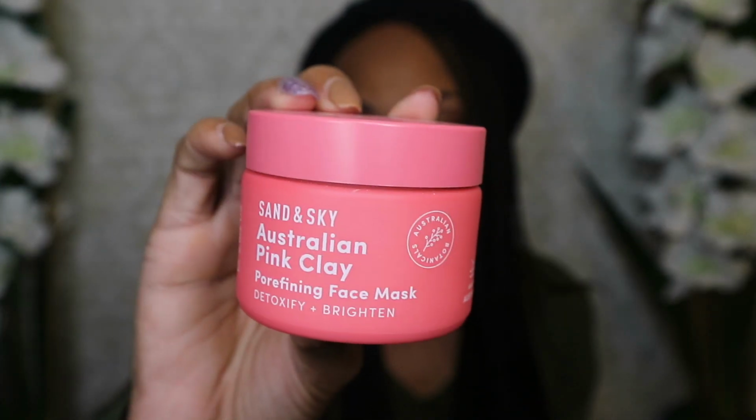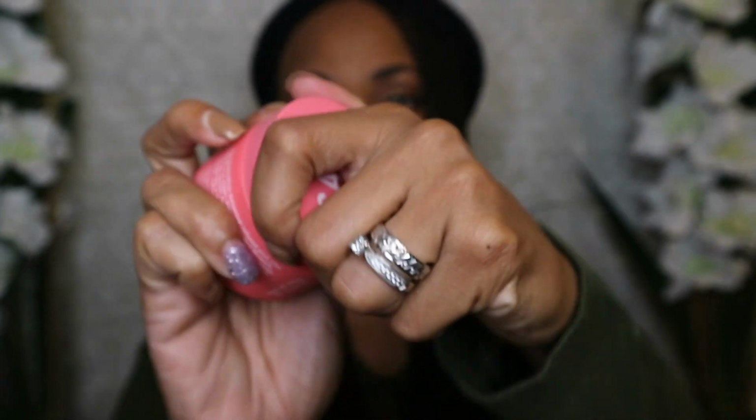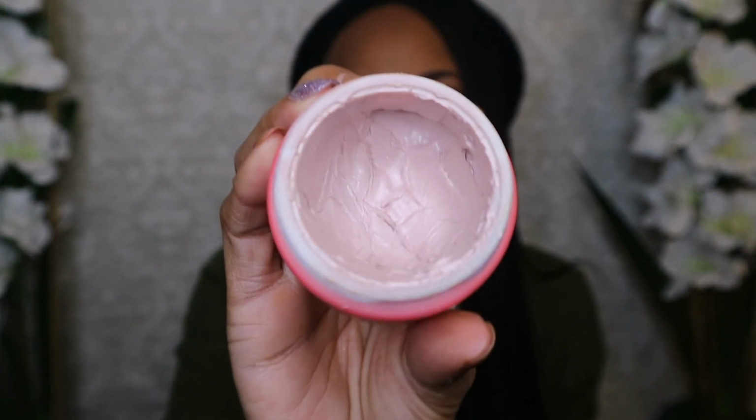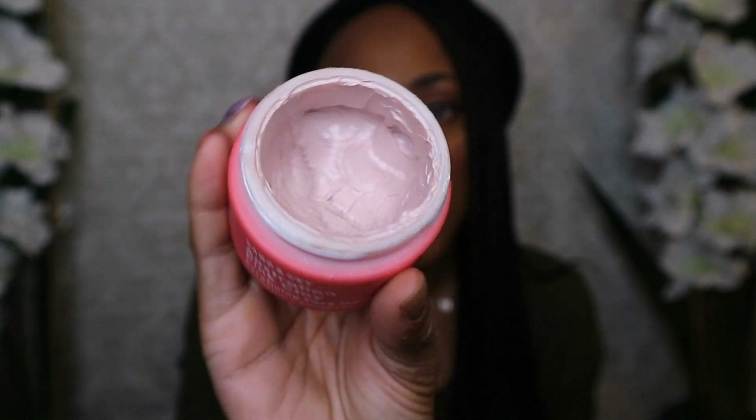would actually purchase. This product I did a whole video on. I'll leave a link for it below, but this is the Sand & Sky Australian Pink Clay Pore Fining Face Mask. And that's what this container looks like. Pink, my favorite color. And then, of course, that is what the actual mask looks like. As you can see, yes, I have been using it.